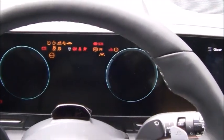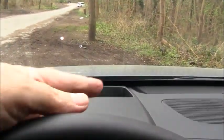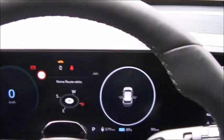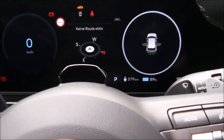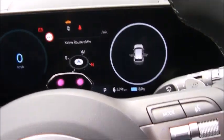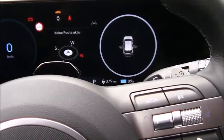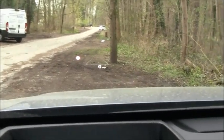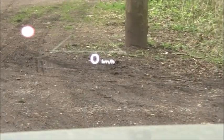In the prime configuration, the electric Kona is extensively equipped. As I have mentioned before, there are satellite radio with DAB reception, Apple CarPlay and Android Auto, both wired, and a Bluetooth hands-free system on board. There is also a clearly visible head-up display which helps the driver to keep his eyes on the road, and of course there is a navigation system with real-time traffic information.